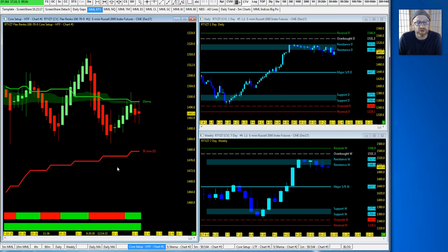But we definitely are still holding above the 50 MA, and in confirmation of our other couple studies that we watch, we're in the green here. So still holding upside in the week to come.